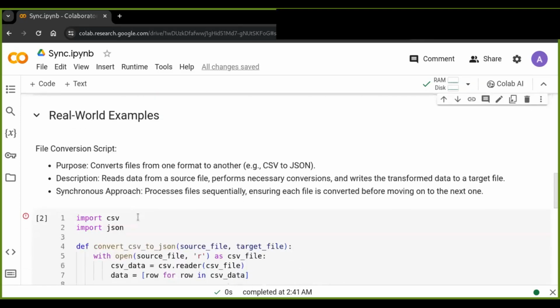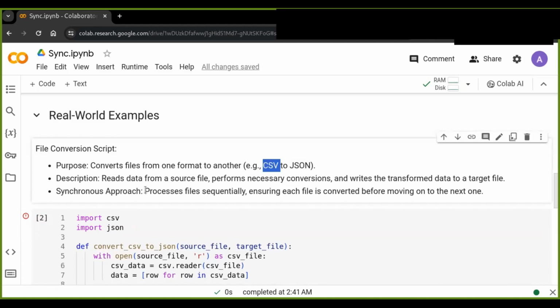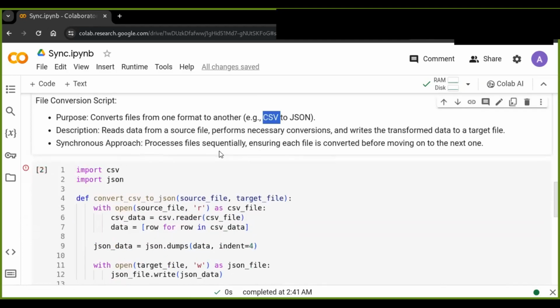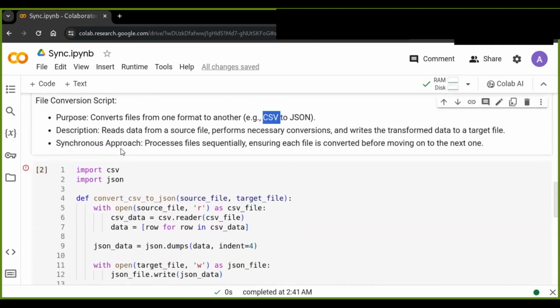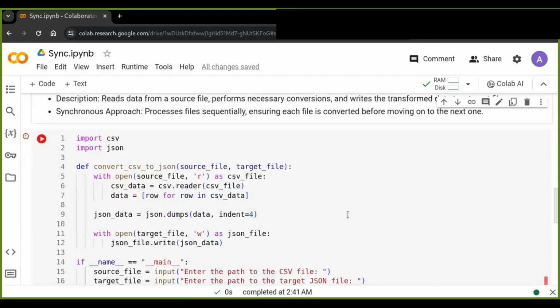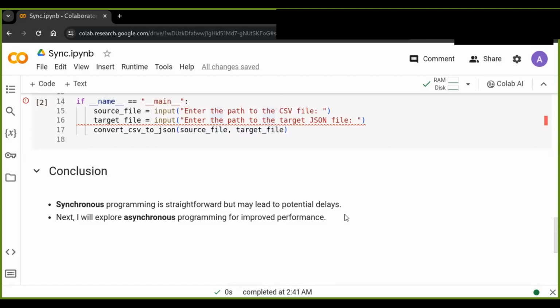Here are real-world examples of synchronous programming. A file conversion script converts files from one format to another, for example, CSV to JSON. It reads data from a source file, performs necessary conversions, and writes the transformed data to a target file. This is a synchronous approach: process files sequentially, ensuring each file is converted before moving on to the next one. So that wraps up our introduction to synchronous programming in Python.